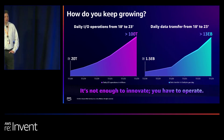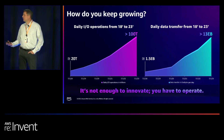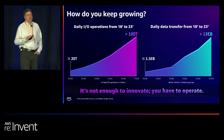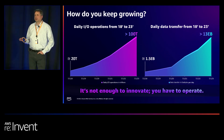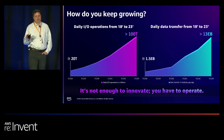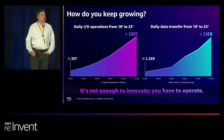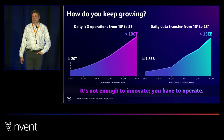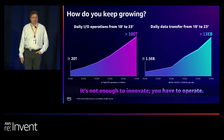So the question that we always pose ourselves is, how do we keep growing? It's not enough just to innovate. We have to do an outstanding job operating the service. I can't stress that enough, because trust is hard-earned and it's super easily lost. We have to remain as reliable as we possibly can as we grow, so customers have the confidence to move their most important workloads onto AWS.